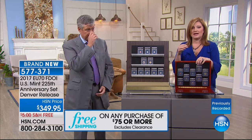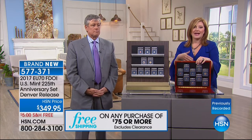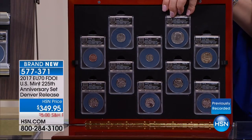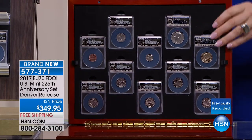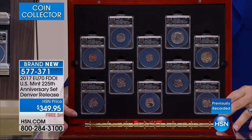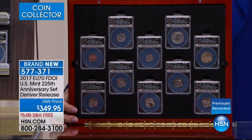Equally important, not only the value, not only the rarity within the coins, but how we display them, how we keep them, how we preserve them for generations to come, because this is that heirloom set that you will pass down from generation to generation. Today is that day. This is the first time you're getting to see it. We invite you in, toll-free call to get your order.